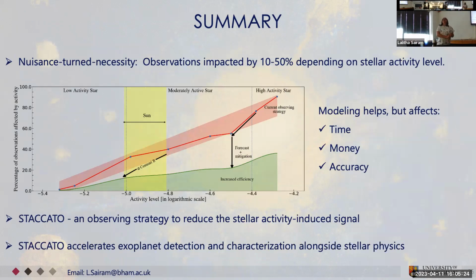I hope I've convinced you that stellar activity is indeed a nuisance, and depending on the level of activity of the star, what I've seen is anywhere between 10 to 50% of the observations are affected by stellar activity. And what we do is remove these data or overcorrect for stellar activity, or we have false detections. Currently, the methods that we have are expensive. They are time consuming, and they still do not reach the accuracy that we need. So the way forward is to go hand in hand with stellar observers, and to schedule your observations of the right star at the right time. So thank you.